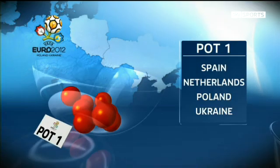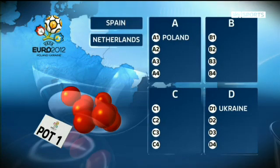So here's how the draw will work. The 16 teams will be drawn into 4 groups from 4 pots of 4. The top seeds are in pot 1. They include joint hosts Poland and Ukraine, along with Spain and the Netherlands. Poland are predetermined as A1 and Ukraine as D1. Spain and the Netherlands will then be drawn to go into groups B and C.